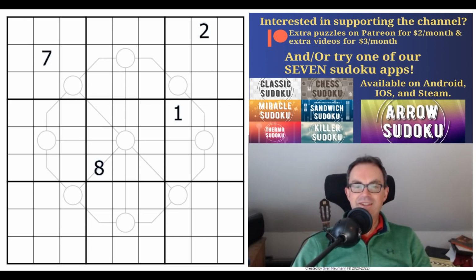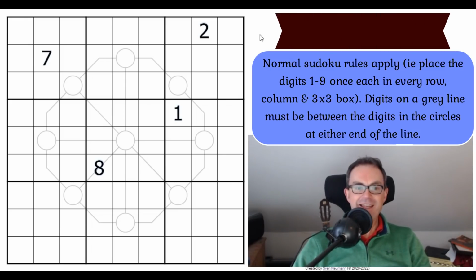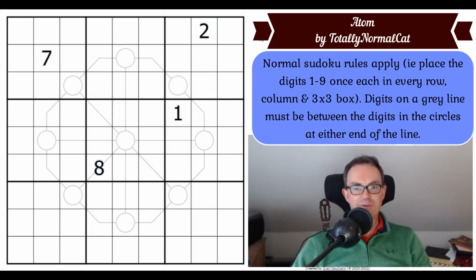Anyway, let's get on with Atom by Totally Normal Cat. Here are the rules. Normal Sudoku rules apply, i.e. place the digits 1 to 9 once each in every row, column and 3x3 box. Now I've put that in at the request of a couple of emails we've had recently who say they've been recommending our videos to their family. But the family members looking at the videos don't even know what normal Sudoku rules are. So they've said occasionally I might like to mention that. So that's why that's in there. So hopefully that clarifies what normal Sudoku rules means.